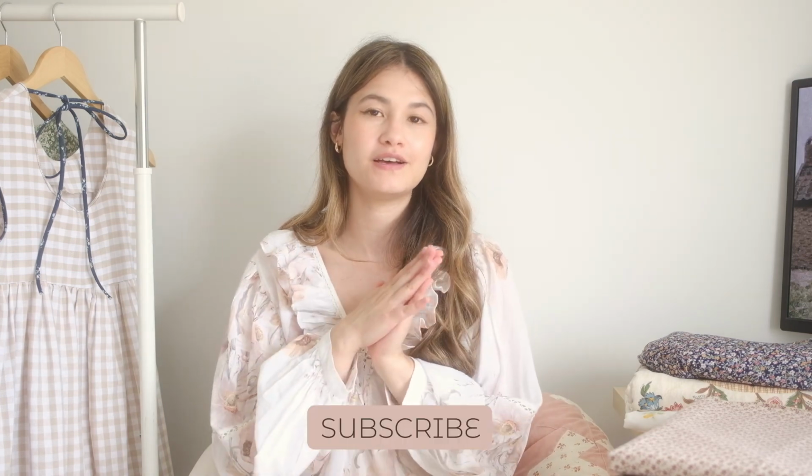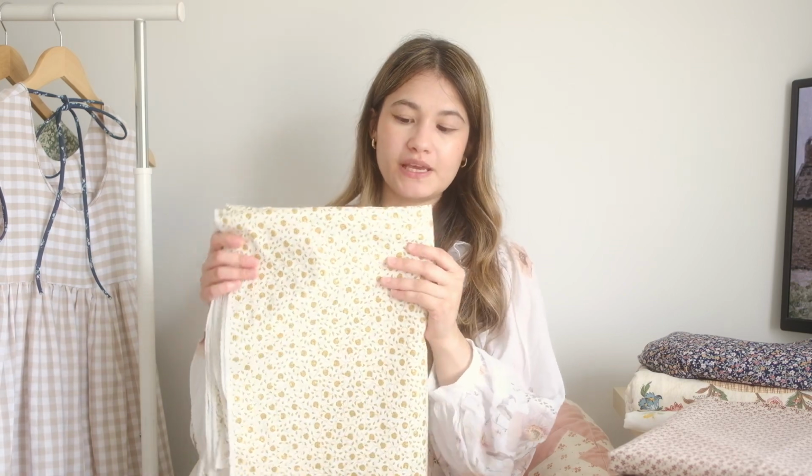But also hide some of the storage that I have under my desk. I am redoing my sewing room, so stay tuned for an upcoming sewing room makeover video. However, when I brought this into the space, I didn't think that it went really well with our furniture and kind of the idea I had for this room.